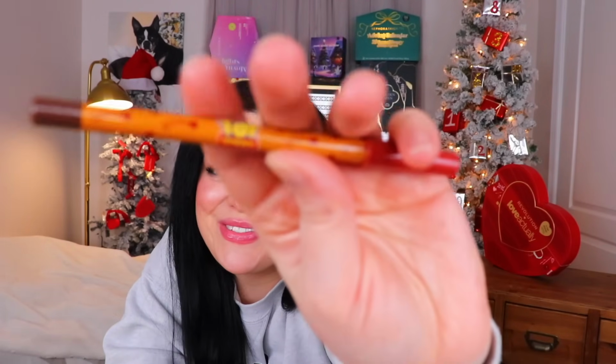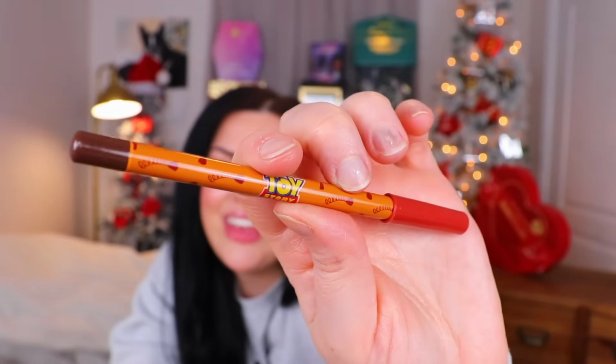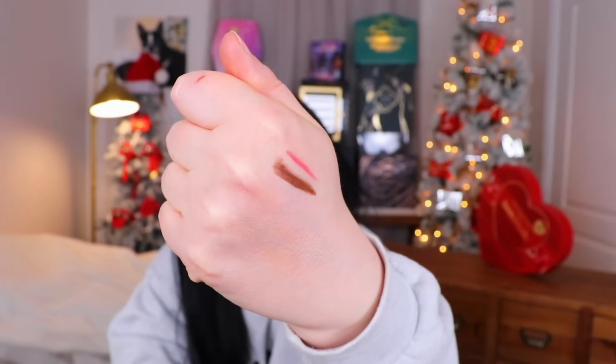Oh, the Slinky. That was one of my favorites from Toy Story, the little Slinky dog. You can just kind of see his slinky tail on there. It looks like it might have another lip liner or an eyeliner. You get that, you know, a brown eyeliner. That makes sense. It's a brown eyeliner. Not maybe the creamiest, smoothest brown liner.